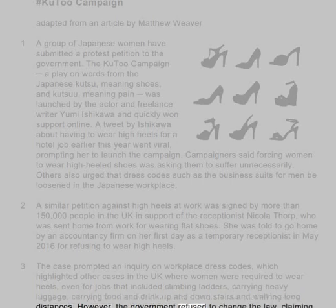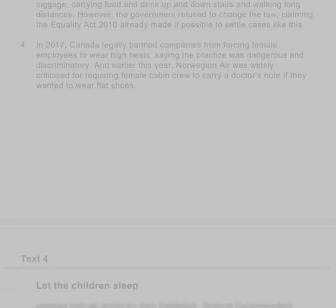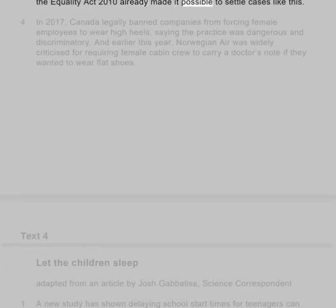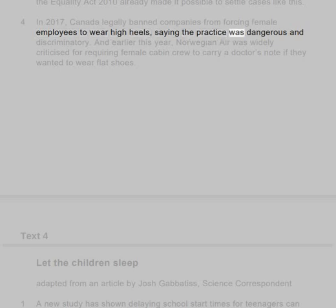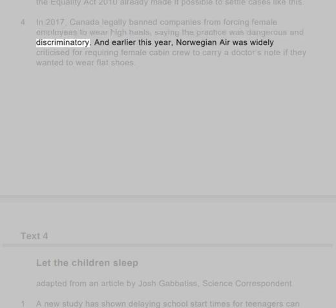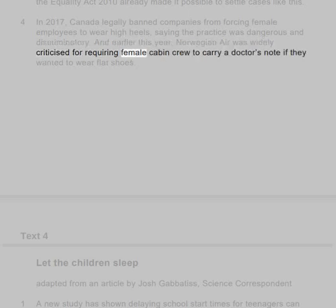However, the government refused to change the law, claiming the Equality Act 2010 already made it possible to settle cases like this. For in 2017, Canada legally banned companies from forcing female employees to wear high heels, saying the practice was dangerous and discriminatory. And earlier this year, Norwegian Air was widely criticized for requiring female cabin crew to carry a doctor's note if they wanted to wear flat shoes.